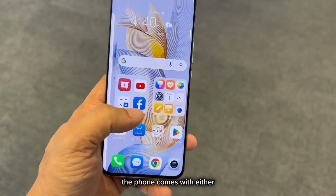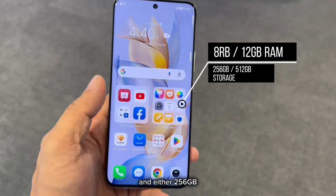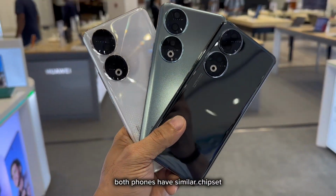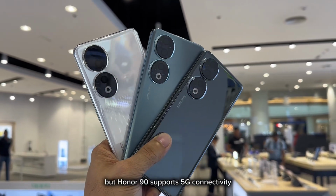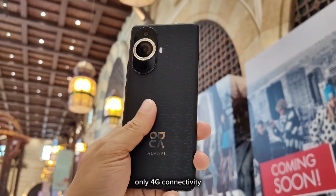The phone comes with either 8GB or 16GB RAM, and either 256GB or 512GB of internal storage depending on the variant. Both phones have similar chipsets that are based on the same 4nm process, but Honor 90 supports 5G connectivity while the Nova 11 Pro supports only 4G connectivity.